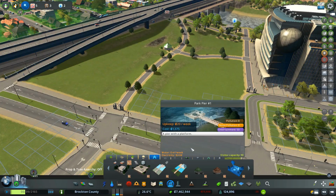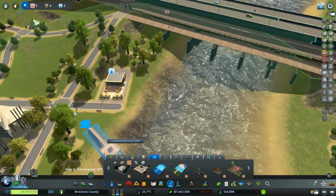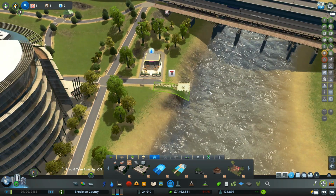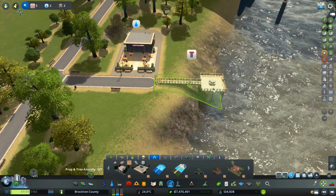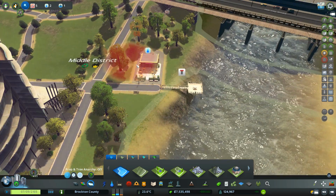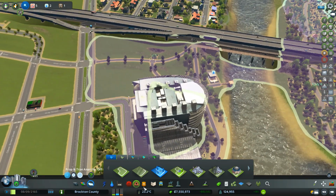Oh, let's actually put a pier out right from here as well. Must be placed in the park area. Okay, well, I'll place it in the park area and then we'll move it. Oh, so it's not fully in the park zone. Okay. Let's move it down a little bit and then back to districts. And we'll grab the park. That's not a park. This is the park. There we go.